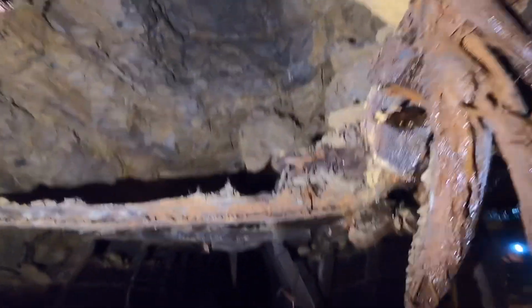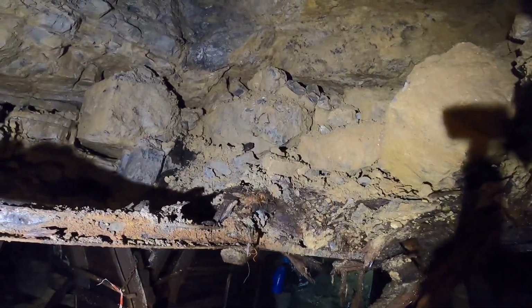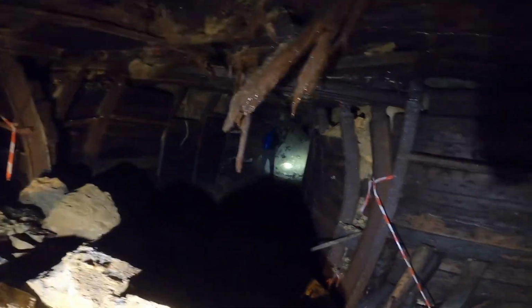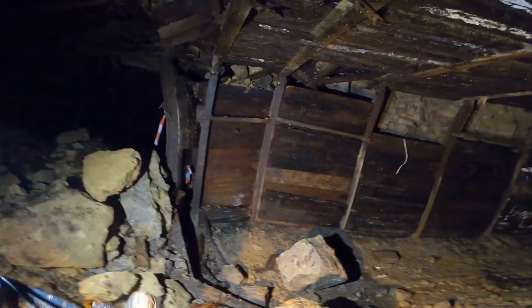That tells you how dodgy, how broken this limestone is. You can see the state of it over there. All broken, terrible ground to drive a mine in, really. But they did it, so it must have been profitable, all the spot that they were mining out.